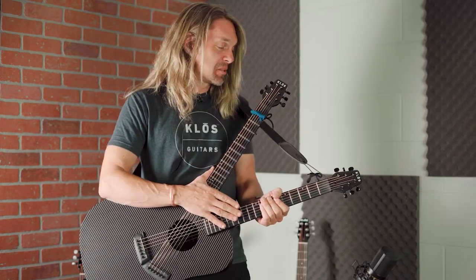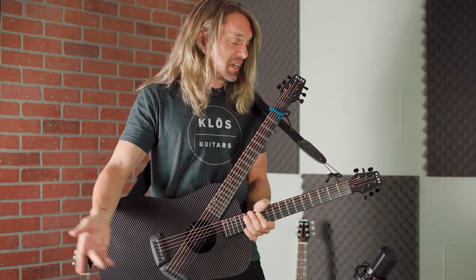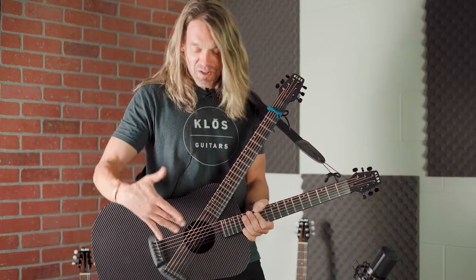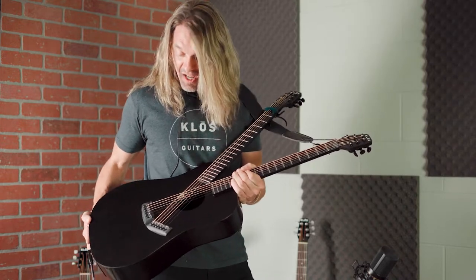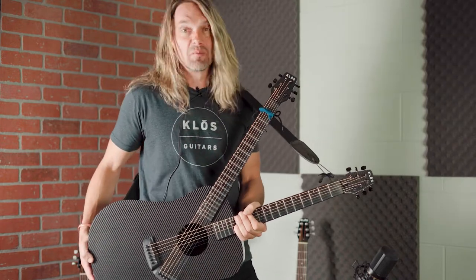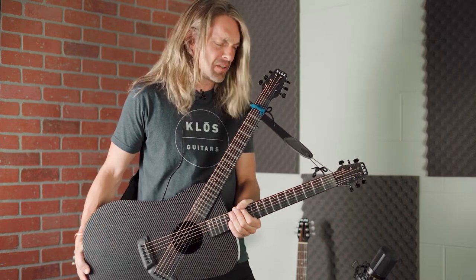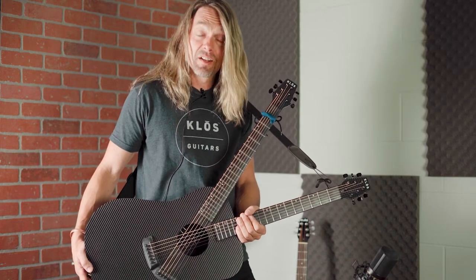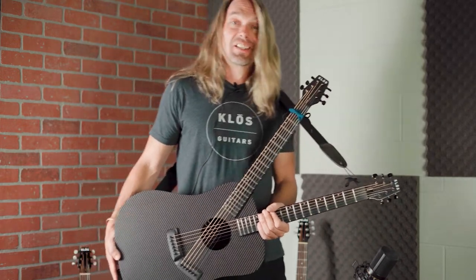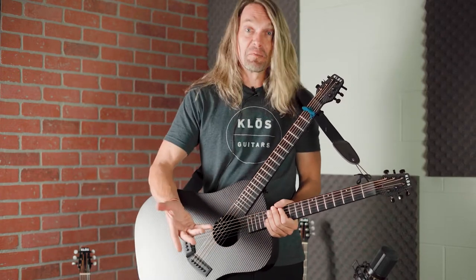Yeah, this is a dream come true, and the craftsmanship is incredible. I can't believe that I approached him a few months ago and now I'm holding this. He did an amazing job, and all the guys in the factory here are amazing. They really worked super hard to make this happen, better than I could have imagined. What a wonderful company, and I'm so excited I discovered Klōs Guitars. What a wonderful experience it is having this in my hands right now.